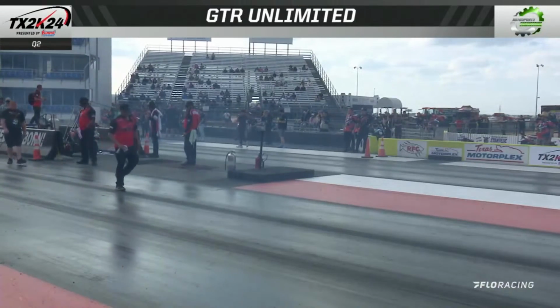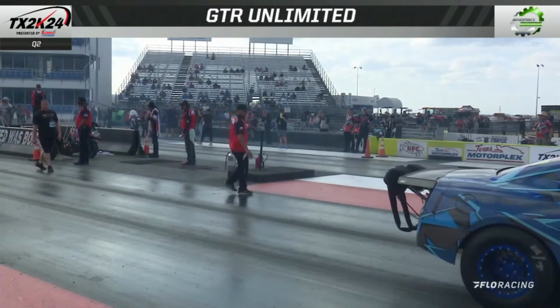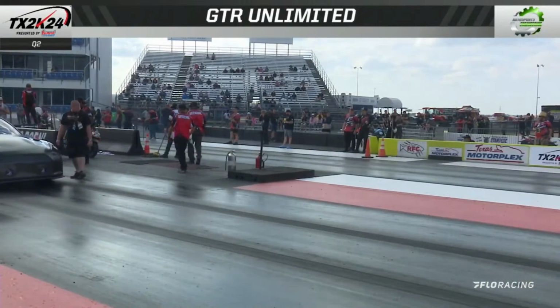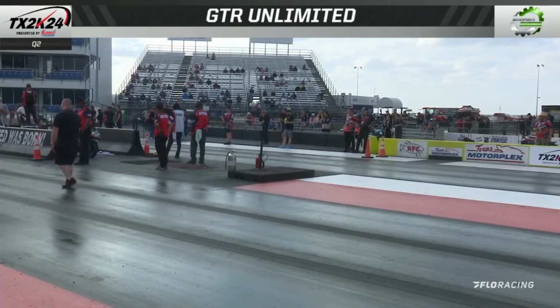Chase is having problems after a great 60-foot, 126, but then the car fell silent. So unfortunately for him, he had problems, but Dodsworth will go to the top of the sheet.